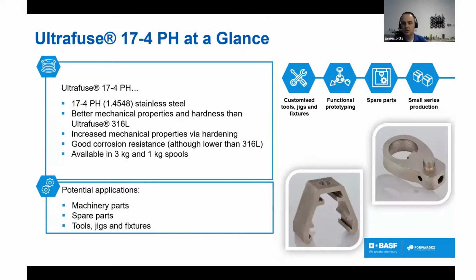Done. We also recently introduced 17-4. It's a precipitation hardened stainless steel. If you're looking for a little bit more hardness and toughness, and you want to employ some H900 heat treatments and things like that, that's now in the books. And these two materials are very, very frequent in many applications. I'm going to talk a little about metal injection molding later on to bring up the introduction.